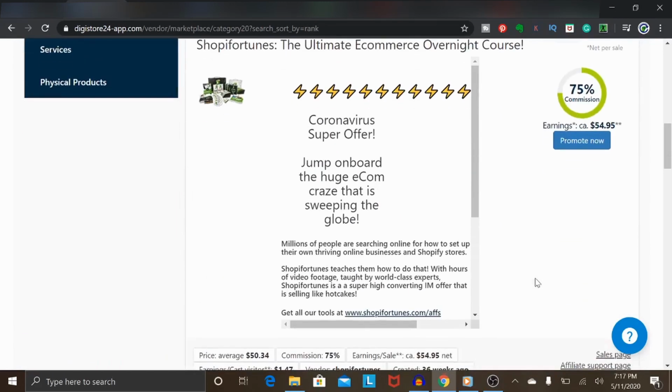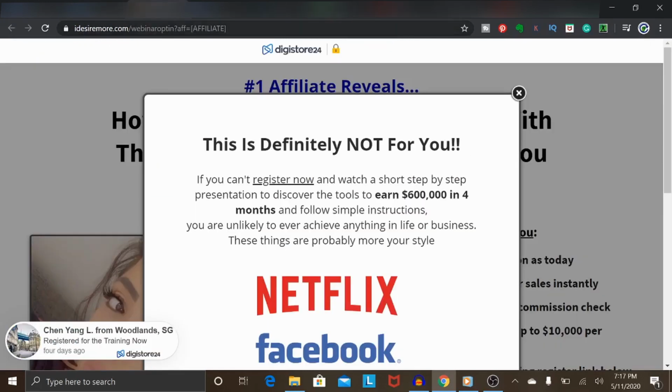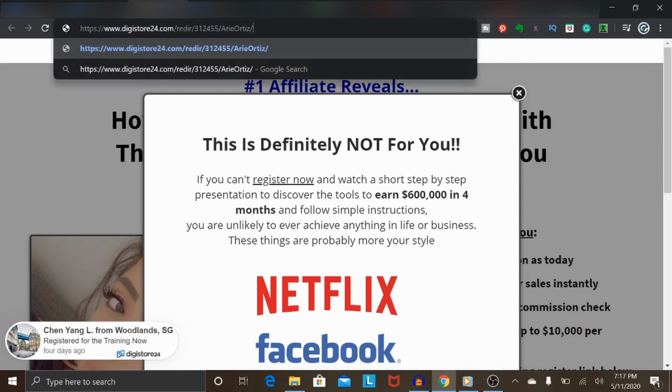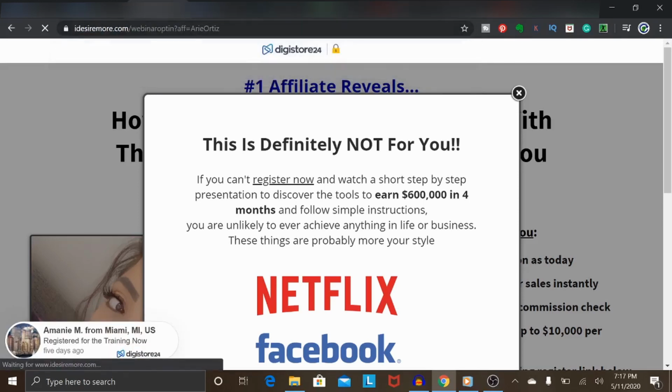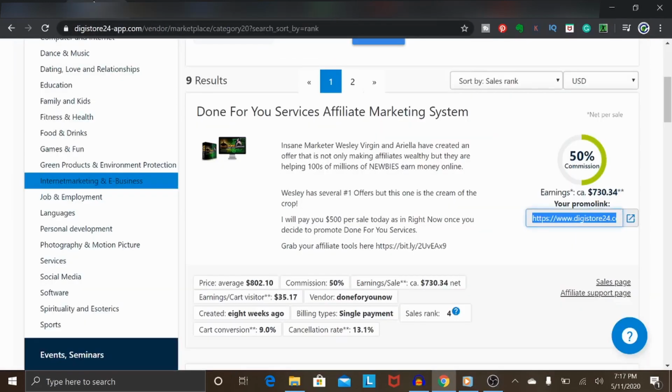Or actually, you click on the Promote Now button, and it would give you your own affiliate link. So in this case, I have my affiliate link right here. So this link right here would be your own affiliate link. And how this works is anytime someone goes through this link, your own affiliate link, as you can see, it has my Digistore username right there, and they decide to buy that product, you will then get paid that commission. So that's really how this all works right there.